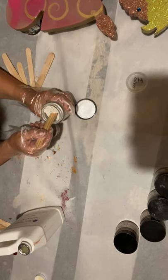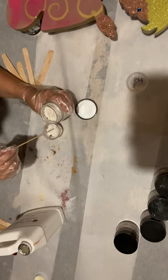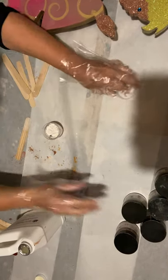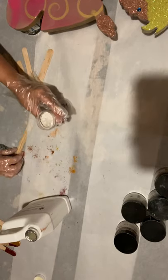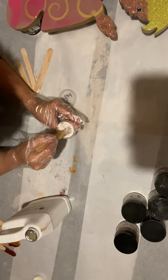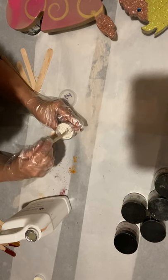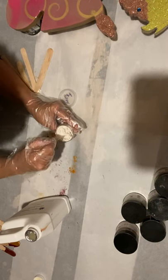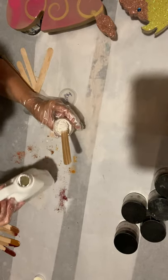Okay, and last but not least, we're going to do the silver, which looks white. This is iridescent silver. So it looks white, but it's not white. It'll have a silver tinge to it. And probably on a darker background, this would look just beautiful. Mix slowly at first so you're not puffing your powder all over the place. And once it starts to clump together, then start stirring even more and that'll start to turn it into a paste for you.